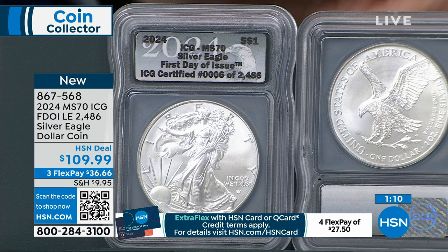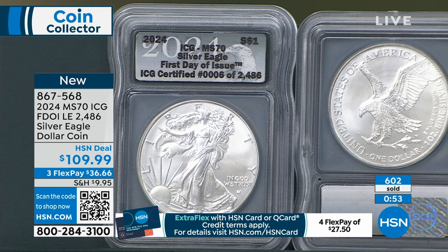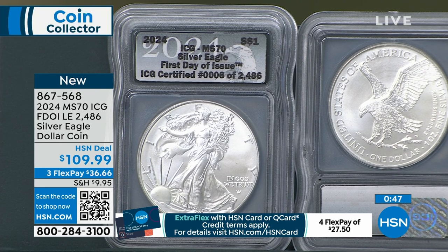So even in 2024, when you look at Mint State 70 and add all the grading companies together, whether you add in ICG, Annex, NGC, PCGS, you're looking at probably 1% of the production of American Silver Eagles ending up in Mint State 70 holders. It literally becomes a 1 in 100 collectible. That's why everybody goes after them. That's why everybody is desiring of this coin. It's really, really important. As you can see, over 600 now sold. We have well under 2,000 now remaining.